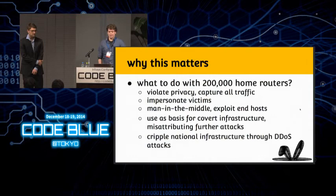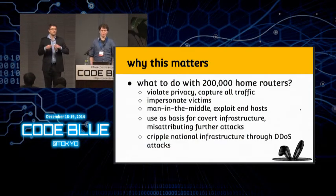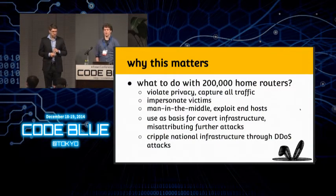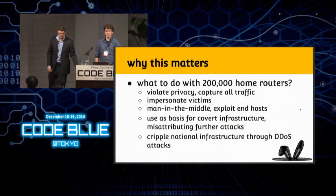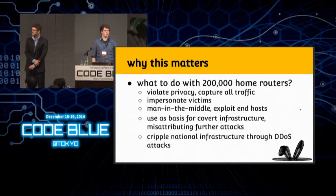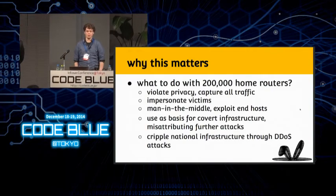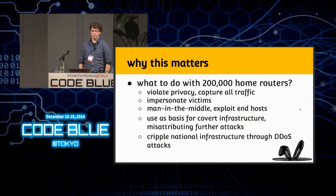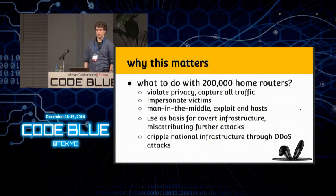So why does this matter? Well, you can do a lot of things with 200 to 300,000 hosts, and even more so when they're home routers that are protecting a large number of other devices on the network. First of all, you can very clearly violate the privacy of thousands of people and capture all the traffic entering and leaving that network. This also allows you to impersonate the people who are using these devices.